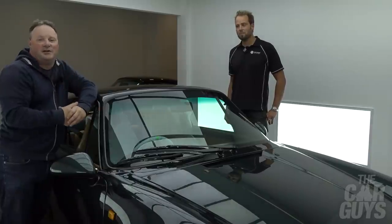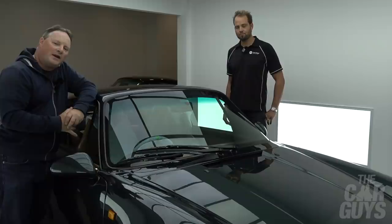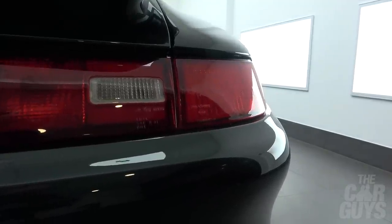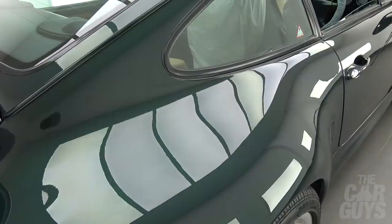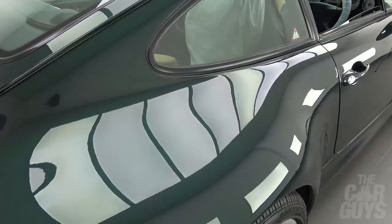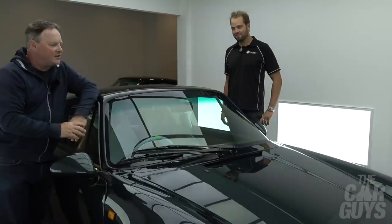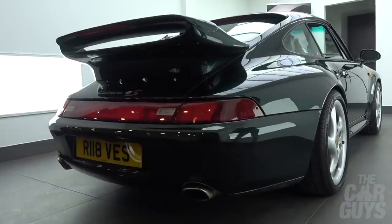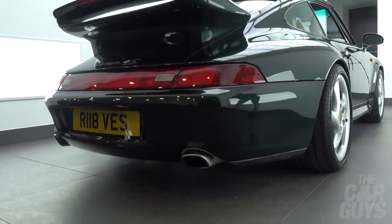So that's what the car was like when it arrived, and obviously now we're going to learn about the magic that's been done to turn it into the car that I'm looking at right now. We'll give you all the sumptuous visuals that you could possibly demand. Jake, if you could take us through really all the stages that you had to go through to take it from what it was to what we're looking at right now.